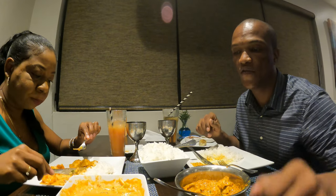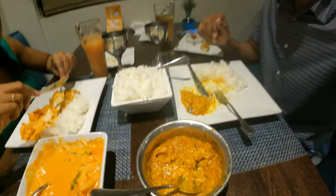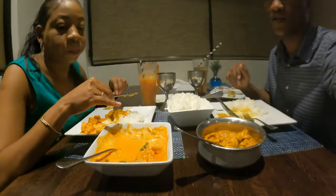What do I notice though? The shrimp is good. What you notice is the difference in the color of the curry when you look at the chicken curry compared to the shrimp curry. You know why? My curry has coconut sauce. Coconut sauce, it's different. Yeah, kind of whitish.